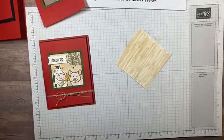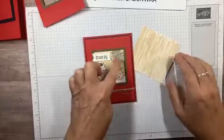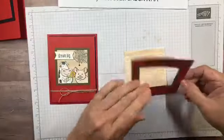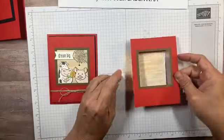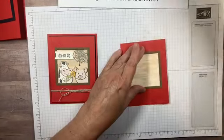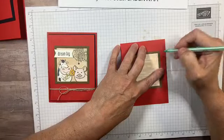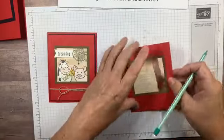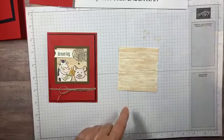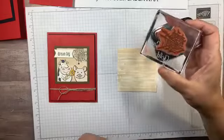All right, so now for my little spider web up here in the corner, I wanted it to kind of go underneath where the frame is. So what I did was I laid my frame here over top of that background, and then I took a pencil and I lightly marked where that corner is right there, so it'd give me a little starting point from where I'm going to be stamping that spider web. All right, so I'm going to use some Memento Black in my little spider web.